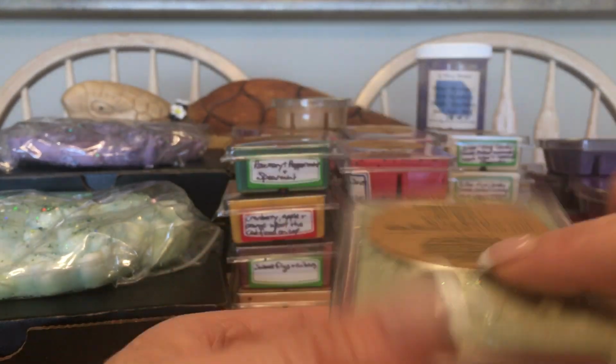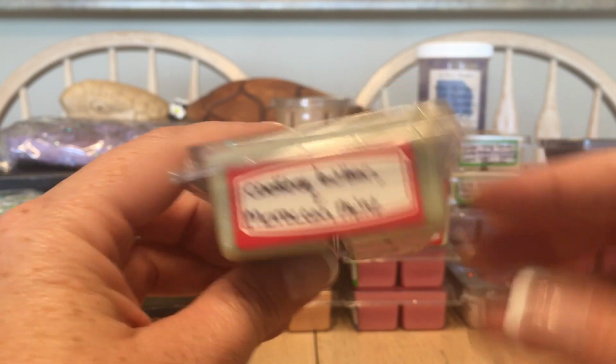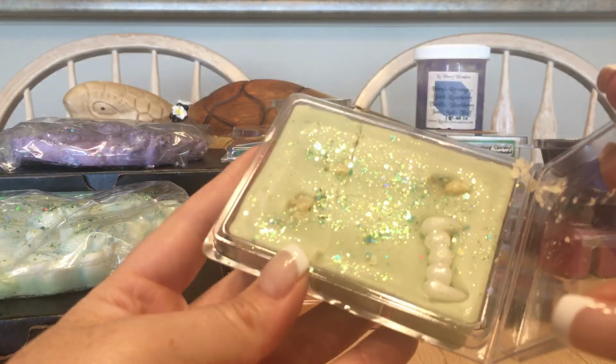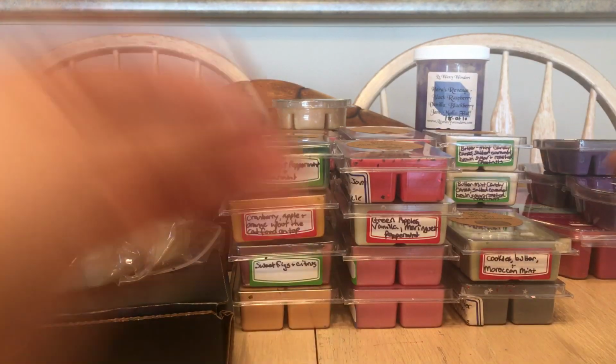This is Wolfbane's Bites. This is part of the Halloween collection. This is cookies, butter, and macaroon mint. Fantastic. It's a beautiful blend. It's a beautiful bakery, but a minty bakery, if that makes sense. It's really, really nice. I really enjoyed that one. And as a scrub, it was fantastic.